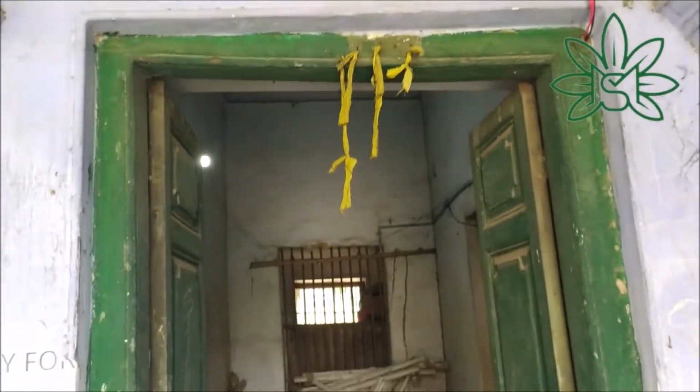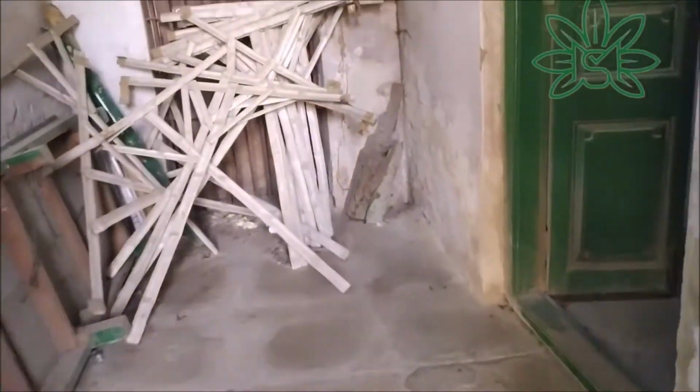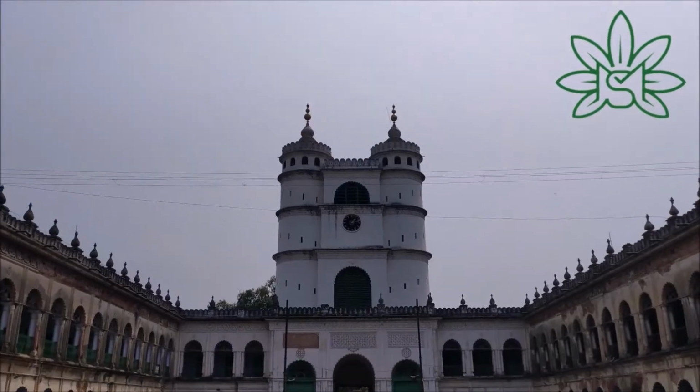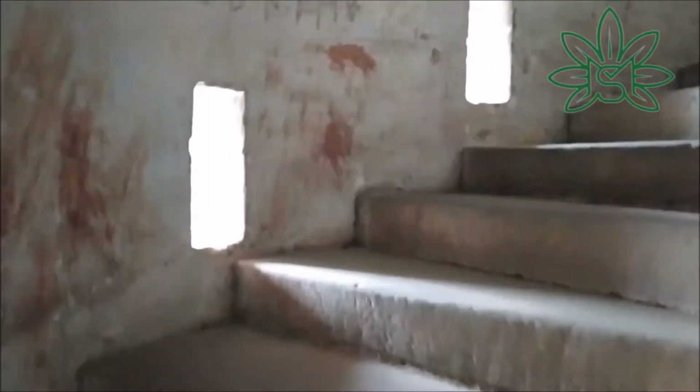Hooghly Imambara is famous for its vaunted clock. It is at the middle of two towers, constructed on the doorway of the main entrance. Each tower having heights of approximately 150 feet. Take 152 steps to reach its top.